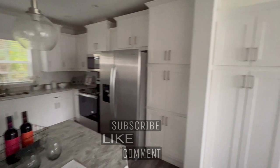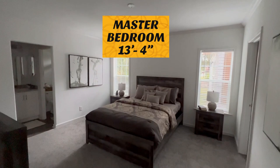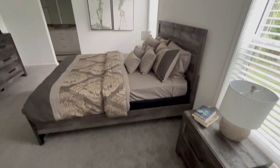All right, let's check out the master bedroom. This would be your master, you guys. You got plenty of space in this master. Get y'all a view from another angle here. Okay.